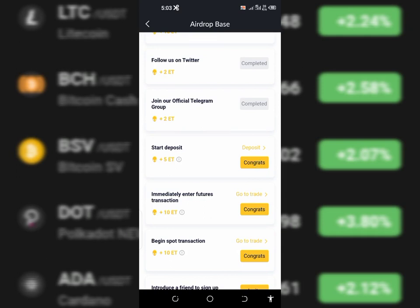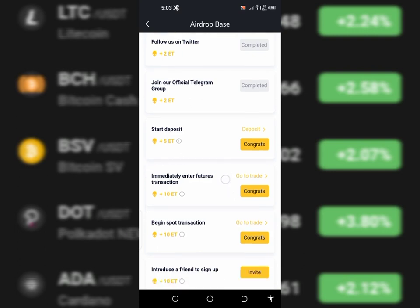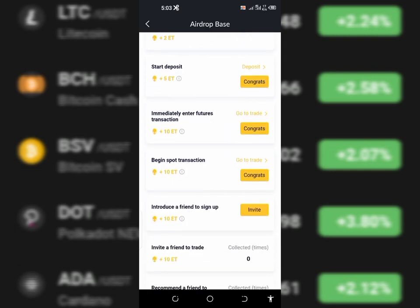The next thing you have to do is click on where it says deposit. If you go to deposits, I have not deposited anything, so it's going to ask if you want to deposit a minimum of $10 worth of anything. It's going to open this deposit, and immediately you enter futures, they're going to give you rewards. So this is the Airdrop Base. I've not done this one. Then there's Invite. This is the one that I've been doing.